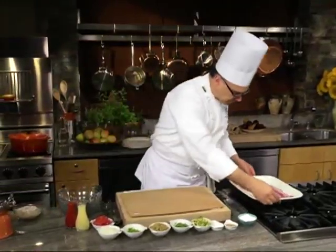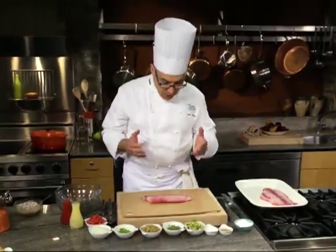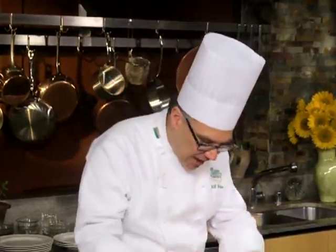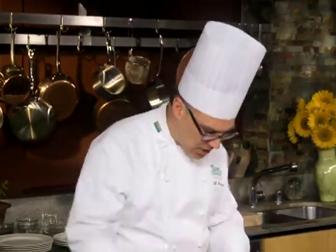All right, I'm going to take a piece of this fish. Because it's so beautiful and because it's so fresh, we're going to make this into ceviche. And with ceviche, freshness counts. So make sure that you evaluate the fish for freshness. Nice and vital, no fishy smell whatsoever.